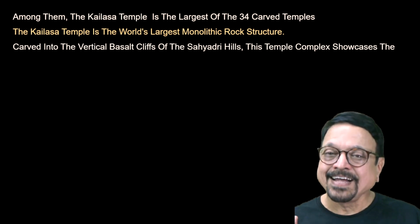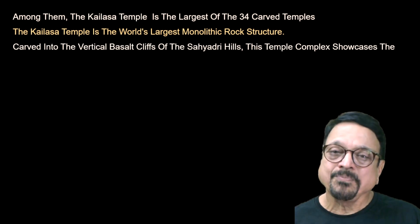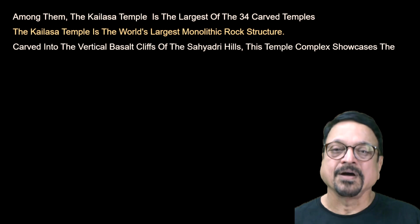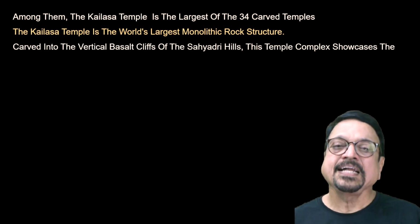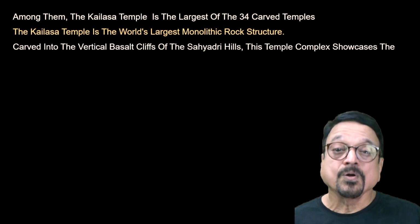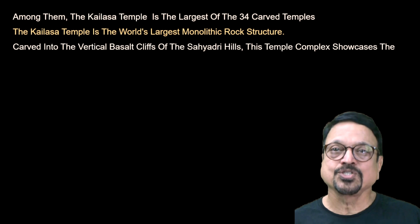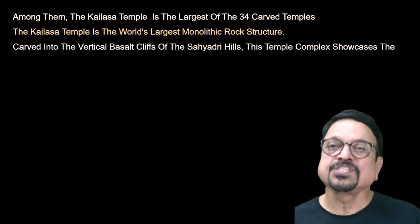They started carving the other way. They started from the top, then came to the bottom. So that is the correct thing. They carved it in a different way. It becomes a monolith because it is from a single stone. Then it is carved out of a vertical cliff of the Sahyadri hill.